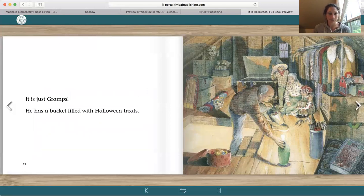It is just Gramps. He has a bucket filled with Halloween treats.